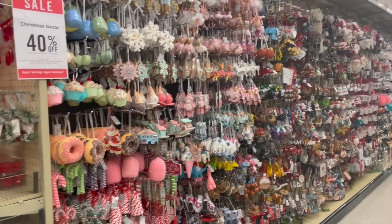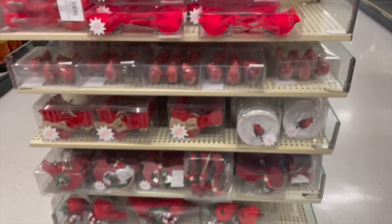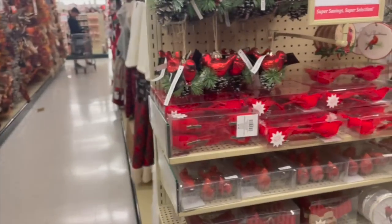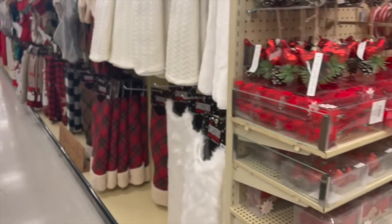And then of course they have the whole aisle of ornaments. I didn't take you guys through all those because there's just way too many. Over here they had an end cap with a lot of red birds, like cardinals, just red decorative birds that were really cute.